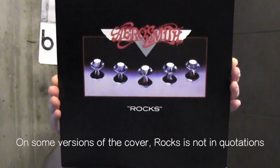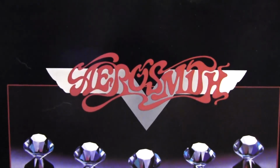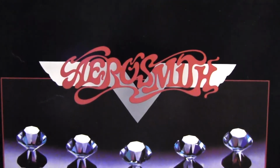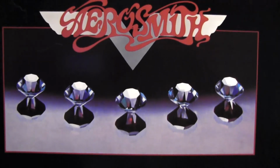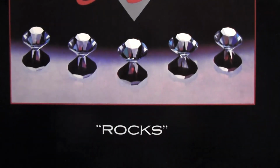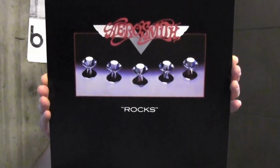Pacific Eye and Ear did the album cover design, the five rocks, sort of enigmatic, simple, but certainly to the point. You have the Aerosmith logo again, just like Toys in the Attic. The wings aren't there yet. Simple, to the point. Aerosmith Rocks.